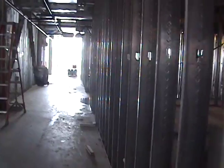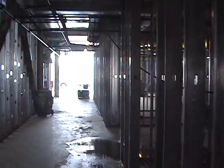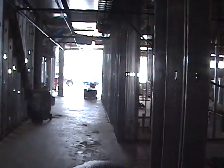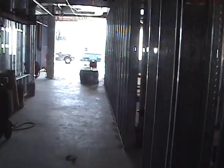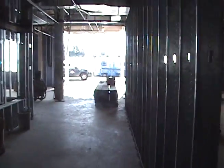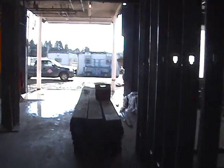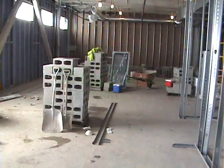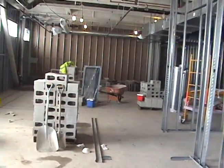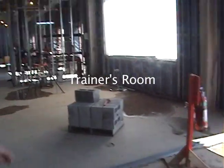Now you're going to go down the athletic hallway. This is where students are going outside to the athletic fields. They would change in these locker rooms and then exit through this door here for games and practices. To your right will be the athletic director's office. Storage space on both sides.